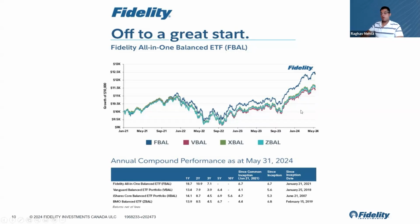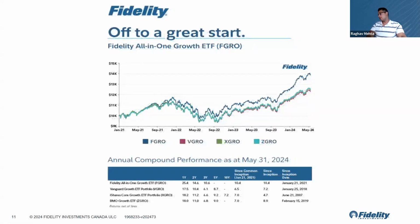Now, this is one of the 4 versions. I think this one is the balanced one. Yes. And then if I look at the growth one, which is the slightly more aggressive of the 4 versus the previous one, which has more allocation towards equities and less towards bond, it's the same story here as well. Consistently outperforming our peers in that space as well. Vanguard, iShares, BMO, if you look at the numbers and the performance here in the chart, in the slide.